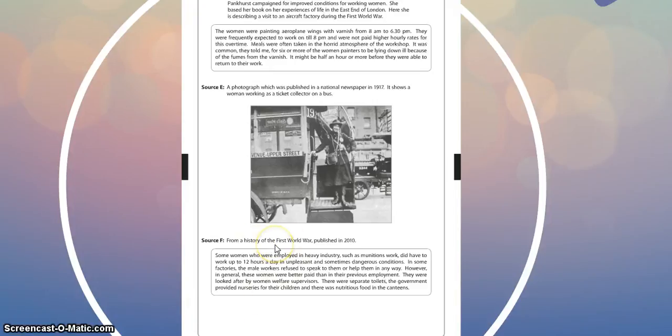It's a history book by an historian, published in 2010. After the time, again, think NOP and content. It's going to look back, it's going to be heavily researched and resourced, and it's going to tell us about the sometimes dangerous conditions, the 12 hours a day in unpleasant environments. And you can read it for yourself and zoom in.